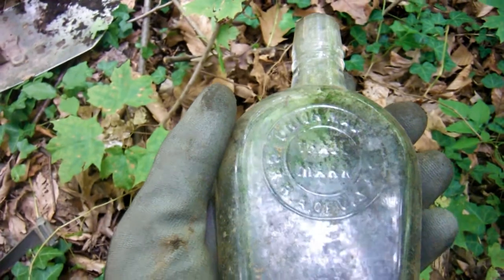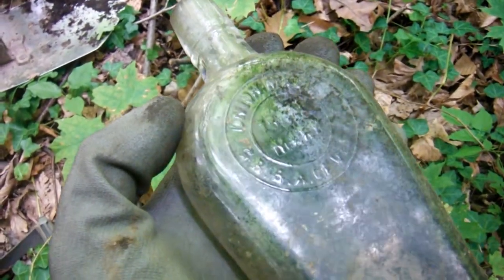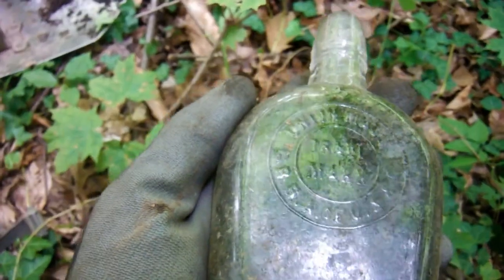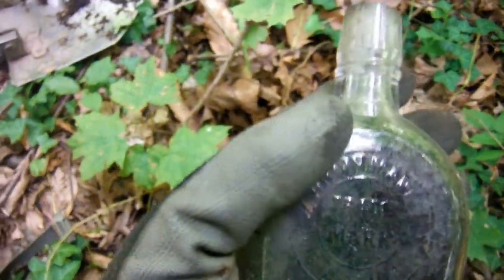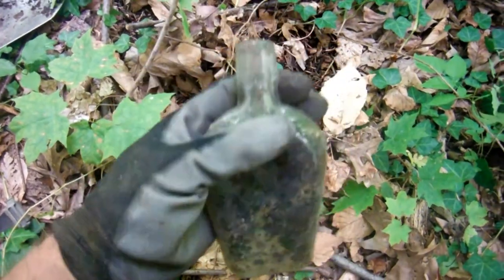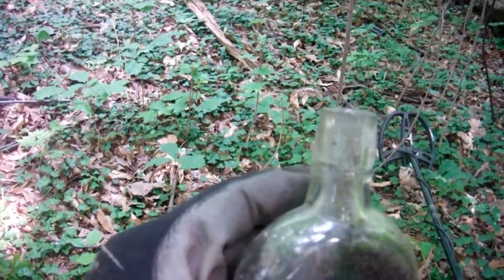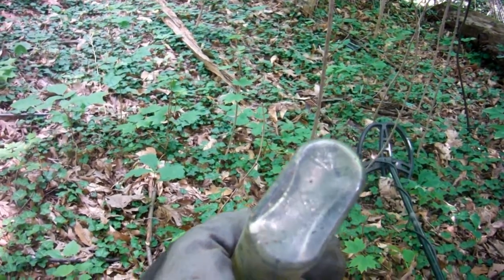It says Union Made, trademark, GBBA of US and something. I don't know, but that's the first neat thing that I found, and it's not even metal. I don't know how old it is. By judging by the top, it looks pretty old, but I don't know much about bottles.